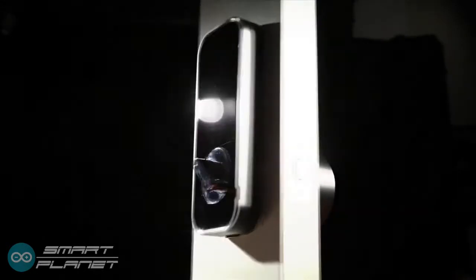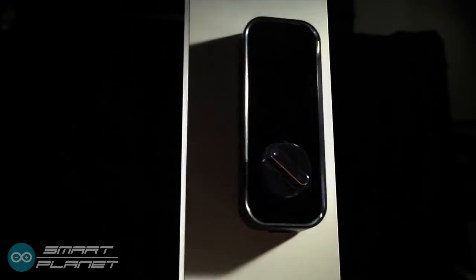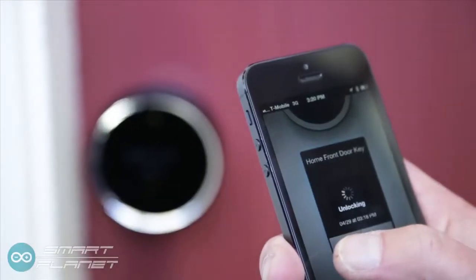With Goji's new capabilities, you decide who has access to your home on a person-to-person basis. A new kind of control and certainty that's never been possible before. It's state-of-the-art in both technology and design. Now let me show you how it works.